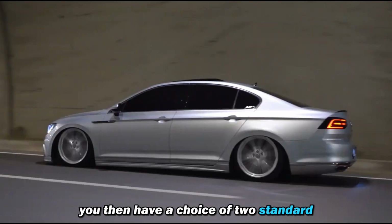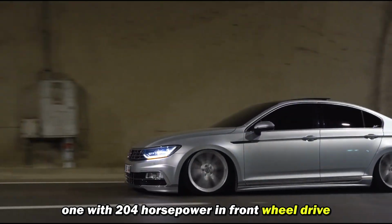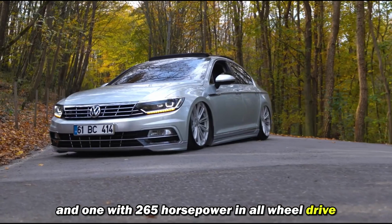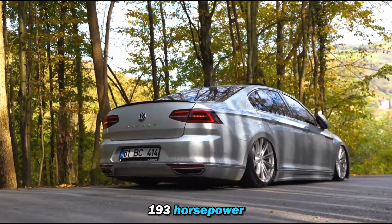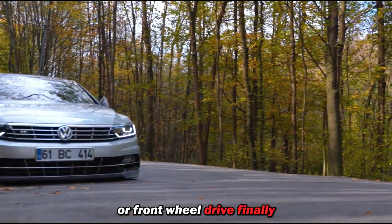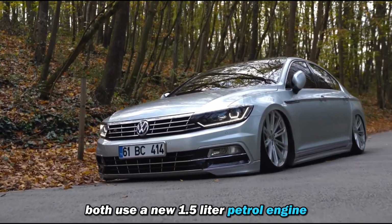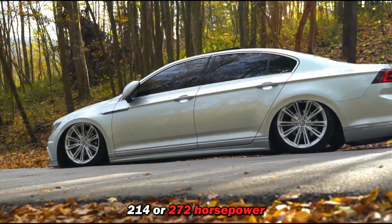You then have a choice of 2 standard 2-liter petrol engines, one with 204 horsepower and front-wheel drive, and one with 265 horsepower and all-wheel drive. The 3 diesels are also all 2-liter units with either 122, 150 or 193 horsepower, all but the most powerful are front-wheel drive. Finally, you have 2 plug-in hybrid engines to choose from. Both use a new 1.5-liter petrol engine, and you can have either 214 or 272 horsepower.